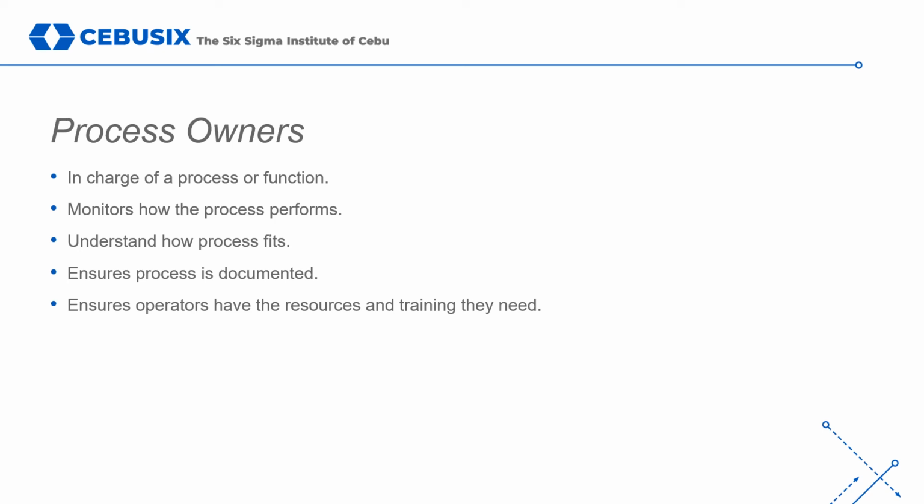They may ensure the process is documented via standard operating procedures and that process documentation is kept current and accurate. They may also be responsible for ensuring that operators within the process have the resources and training they need to complete their jobs. In a Six Sigma environment, process owners might also ensure a control plan is in place and regularly review the process for possible improvement opportunities.